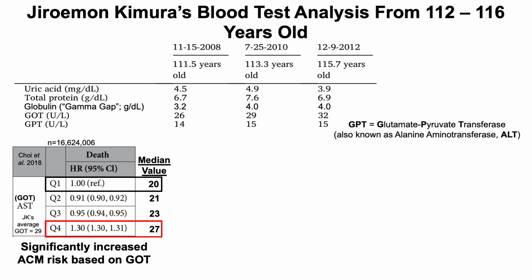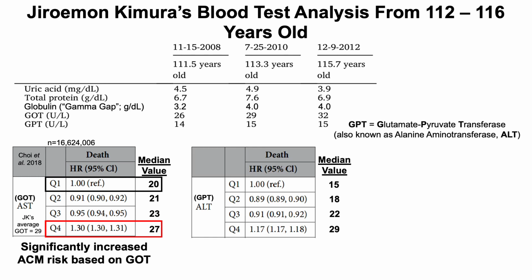All right, what about GPT? So GPT stands for glutamate pyruvate transferase, and this is also more commonly known as alanine aminotransferase, ALT. So let's put that data into context, looking at all-cause mortality data for ALT or GPT. So Jarahiman's average GPT was 14.7, and that would put him into the reference group that had a median value of 15.